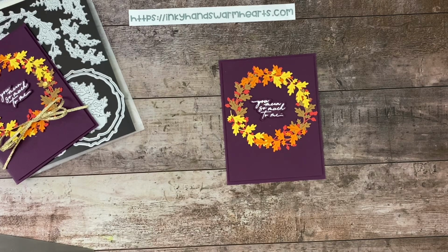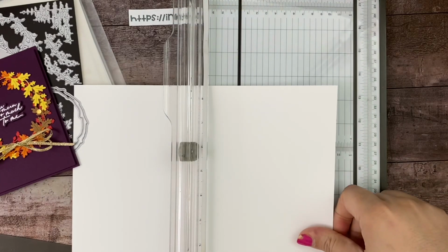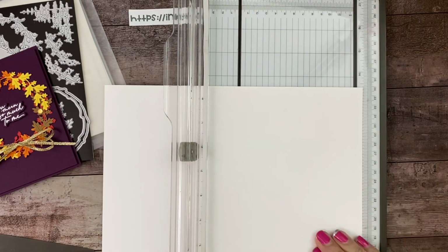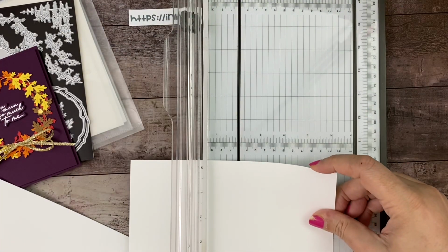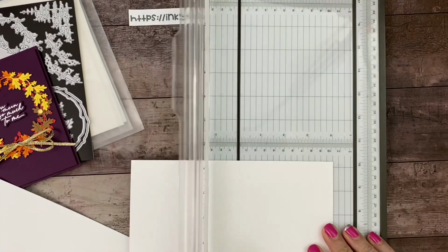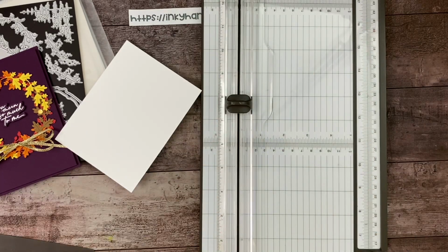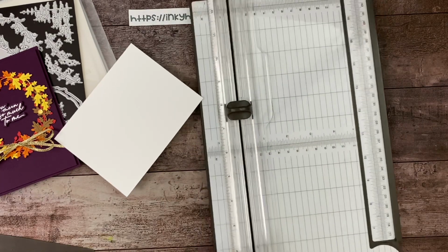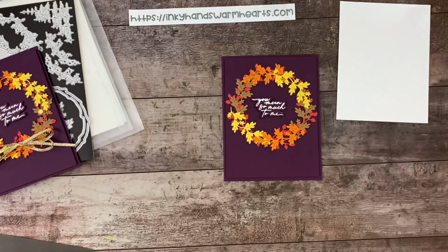I also need to trim us an inner liner. So let me do that. The inner liner is going to be 5 1/4 by 4. So let me grab that. I forgot to cut that ahead of time, so you guys get to watch me do that on camera. Not normally the way I do it, but you know, improvisation happens. All right, so I'm going to put this aside. We'll use that in a minute.